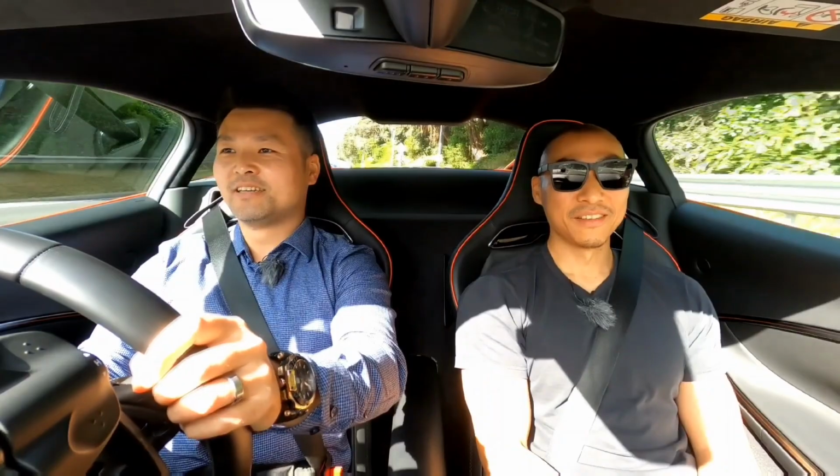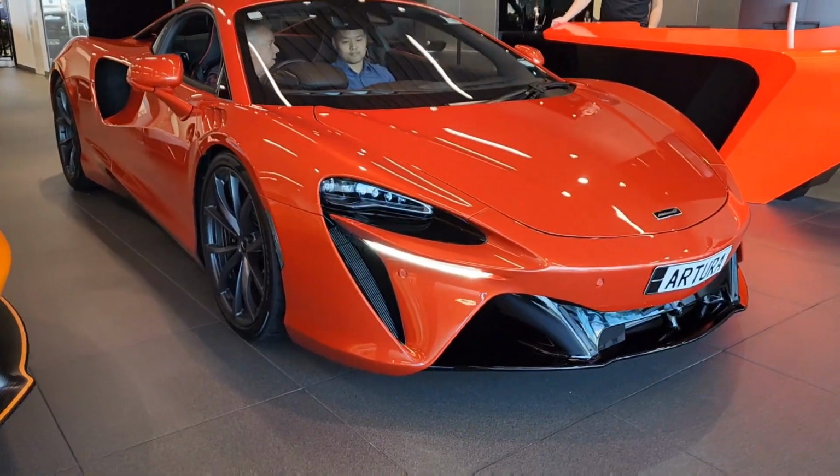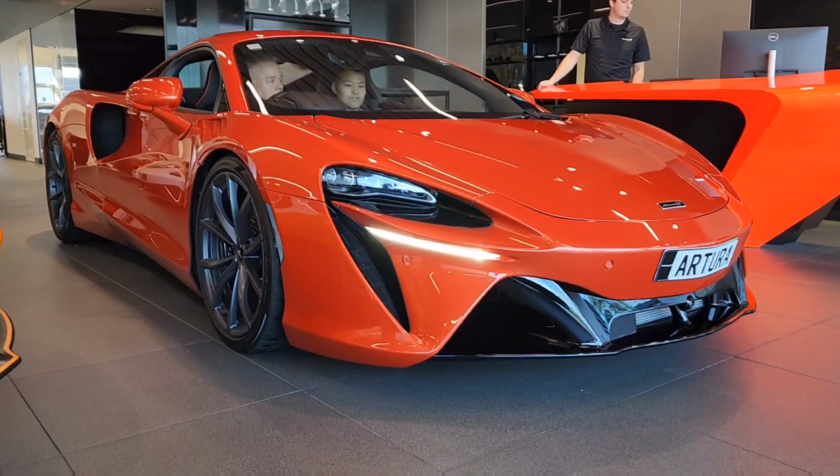This is a V6. So just to wrap this up, it's been really fun driving this car. Amazing car, I have to say. Really amazing. Best of both worlds.